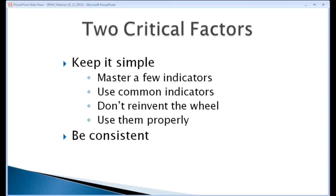First off, why do a lot of traders use them? Because you will find more training and information on how to use those common indicators than you would a lesser or unknown indicator. And second, there's a reason that there's a common indicator out there and it's widely used, because if used correctly, it will work. So what I'm saying is, don't try to reinvent the wheel.